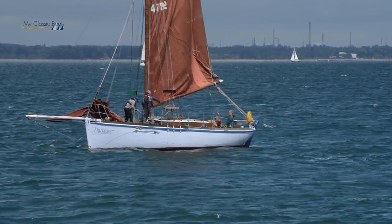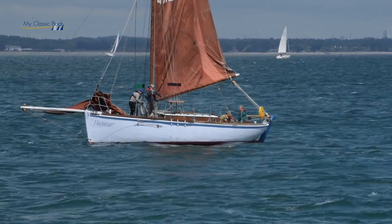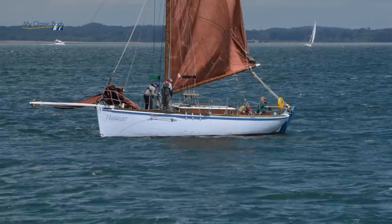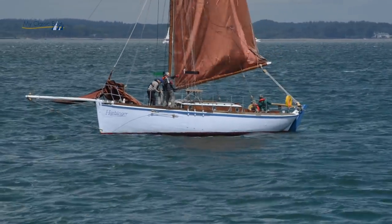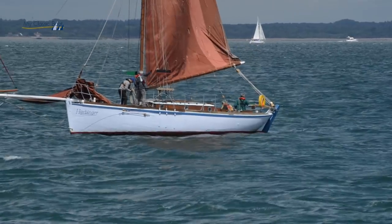And we even tack downwind, because the mainsail is much bigger than the head sails. You can't goose wing like you would with a modern boat. So it's much easier to come off the wind, and you're not watching for a jibe all the time. It's better for the helmsman.